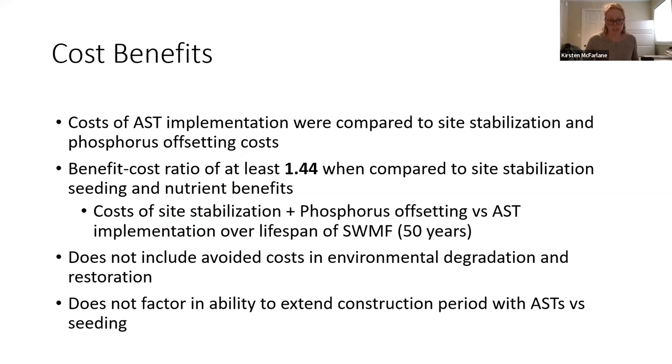So then in addition to improving water quality, these ASTs also provide significant cost savings compared to conventional site stabilization and phosphorus offsetting costs. So we saw a minimum benefit cost ratio of at least 1.44 compared to conventional site stabilization methods.